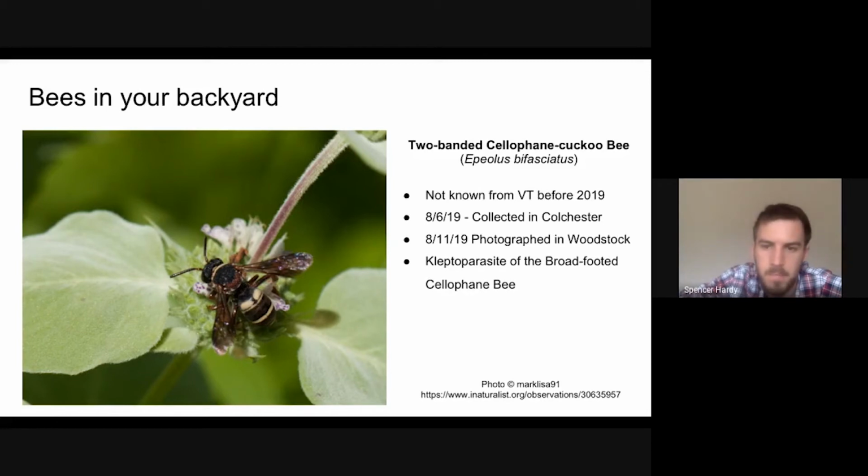With a lot of the other bees, they're solitary, so they don't have this caste divisions. So it's just a male and a female. In some groups, the females overwinter already fertilized. In other groups, both sexes overwinter.